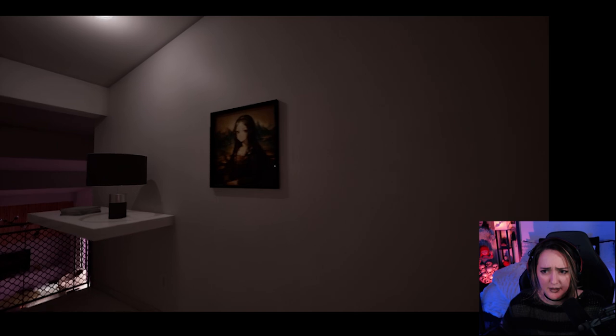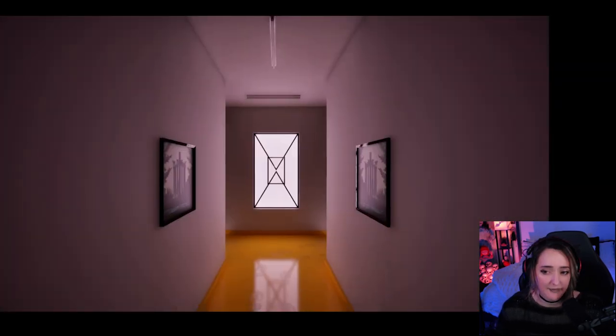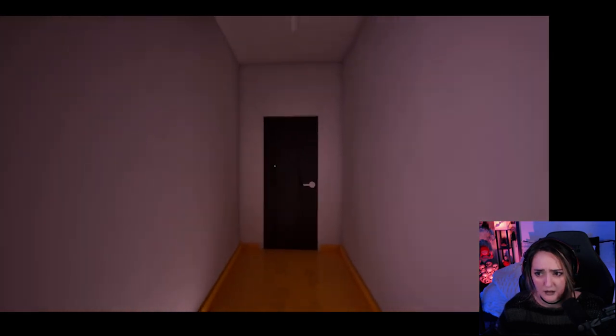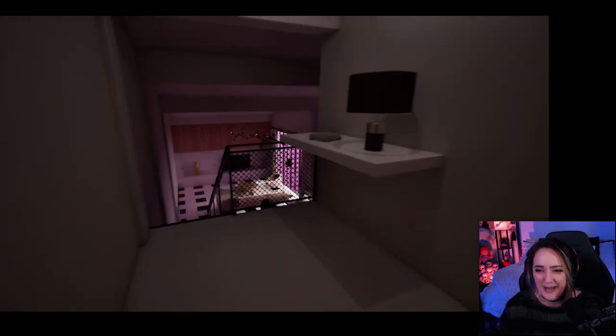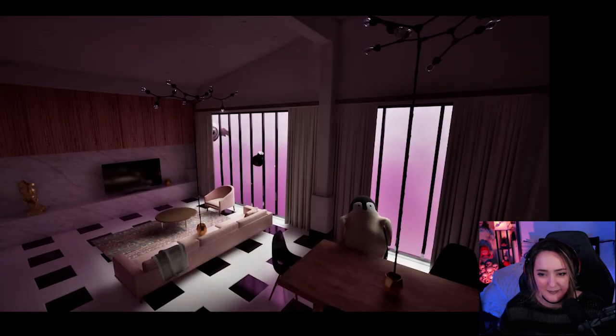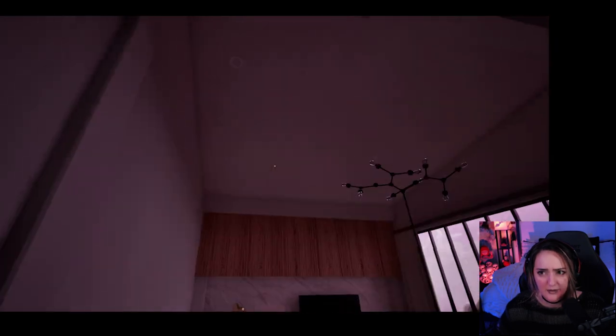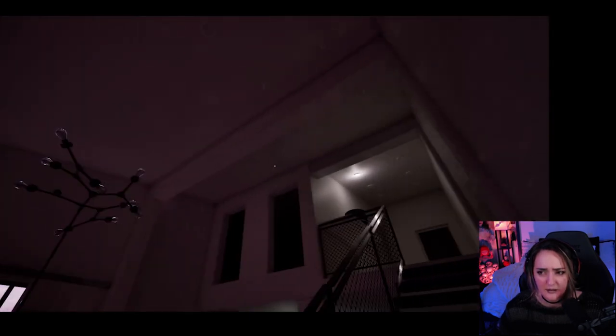So we definitely know to go backwards. We definitely know to go this way. Our penguin stuffy is gone. First my eyeball, now my penguin. We got it. We got it back. Oh, look at him. Okay, I guess that cabinet was right.